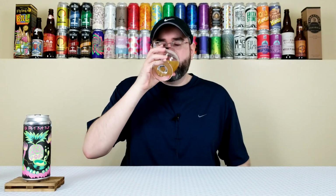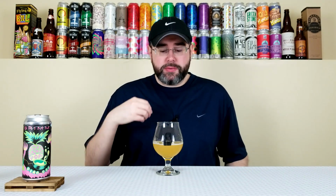The body of this one at 6%, straight up medium body, maybe even a slightly lower, like the higher side of low body, lower side of medium body. I'll just stick with straight up medium body. It does have a little bit of oomph there, 6%, it's fine. Because of that lactose and the vanilla, it has a nice, soft, smooth, creamy vibe to it, but there is carbonation here. But this is all about the pineapple. It's all about the vanilla. It's basically a pineapple creamsicle in liquid form.